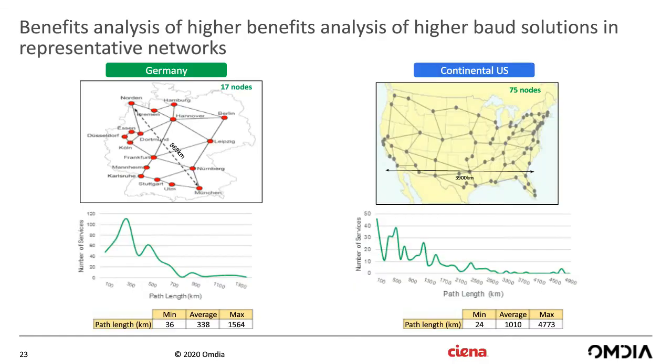Okay, thank you. So here we're going to look at some analysis that's been performed to try to determine the benefits that you can get from using a higher baud solution in a typical network environment. So for this analysis, we're showing 2 different networks. One is a regional size network, which is the Germany network. It's got an average path length of about 300 kilometers, and there's a continental U.S. network that has an average path length of around 1,000 kilometers.